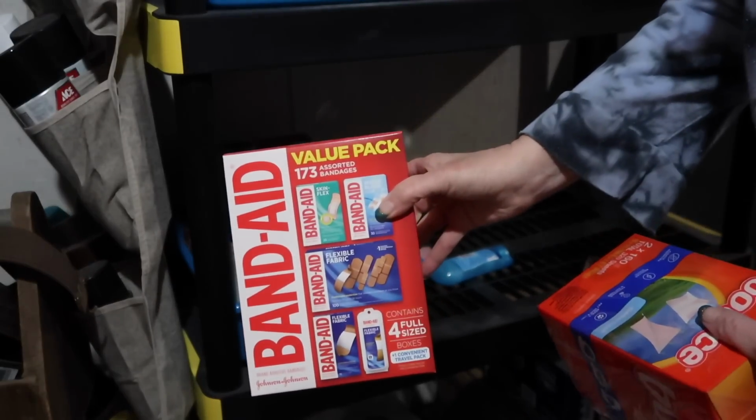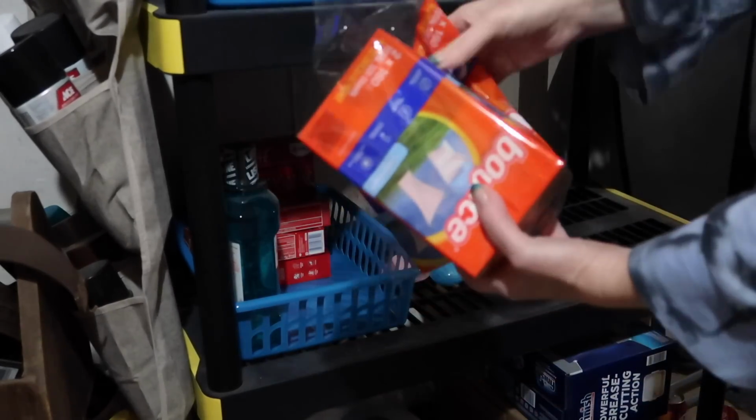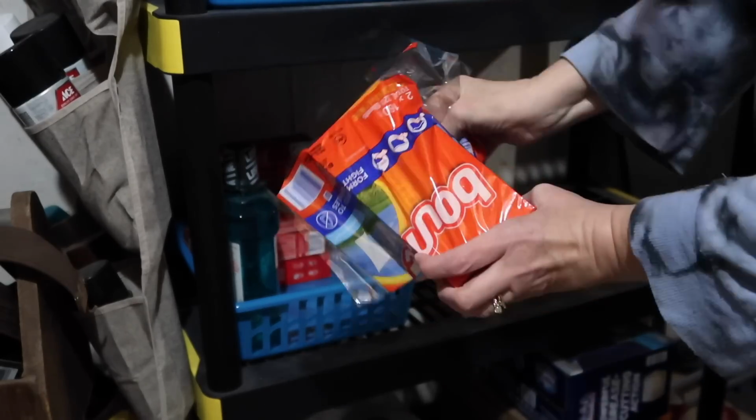Alright, so toothpaste. So this is first aid. It's going up on another shelf. And this should be with my other cleaners.